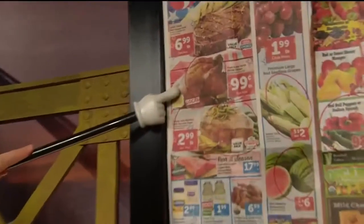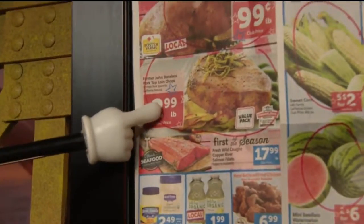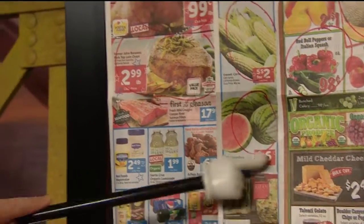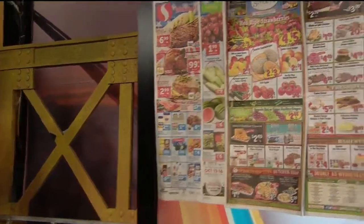Safeway has 99 cents a pound for their whole chicken, and boneless pork top loin chops. I don't eat meat, so I don't know. $2.99, I'm assuming that's a good deal. Mini seedless watermelons, if you're going to take the advice from Michael Marks, $3 for that. Make sure you squeeze. 5 for $2 on the corn there.